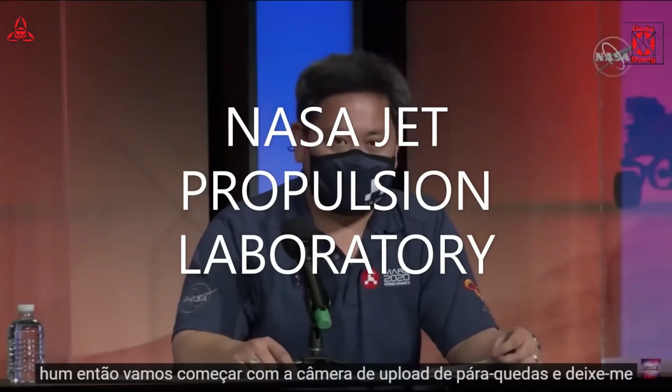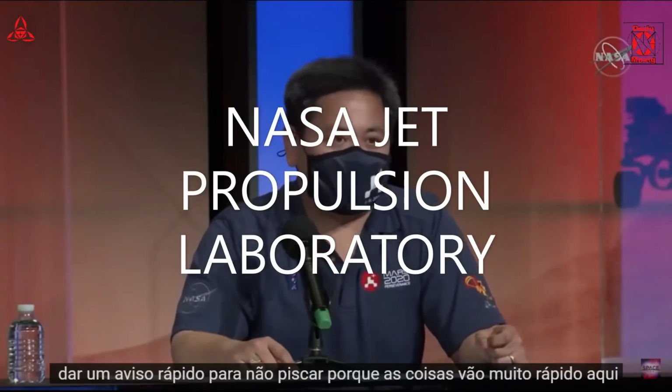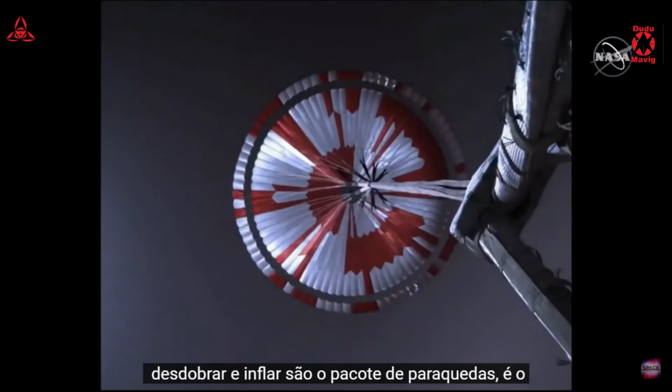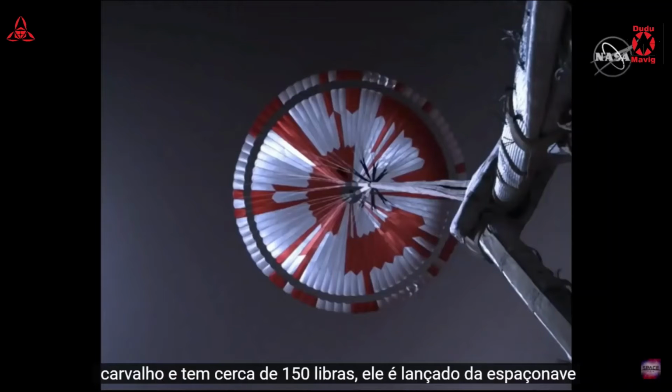So let's start with the parachute upload camera, and let me give you a quick warning to not blink, because things go really fast here. You can get a sense really of how violent that parachute deploy and inflation are. The parachute is packed so densely that the pack is basically the same density as oak. And it's about 150 pounds.